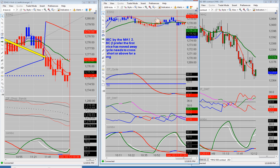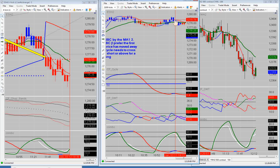And I was able to take some profit on this if I wanted to. Some people did, some people didn't. I didn't. I stuck it out because it looked like it was going to keep going. It took so long to happen that it brought the MA1 back up above and gave a bullish cross.